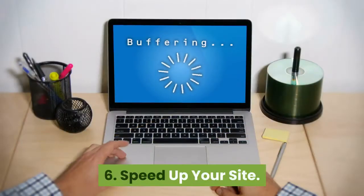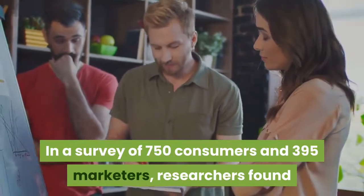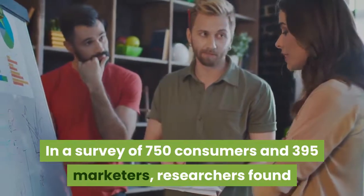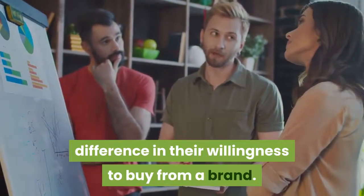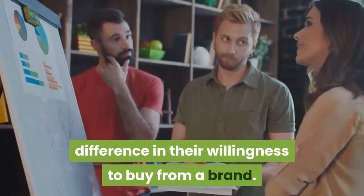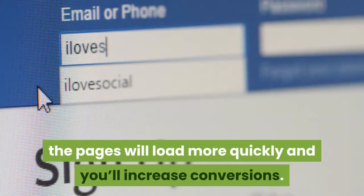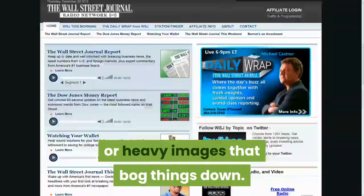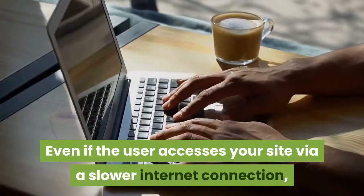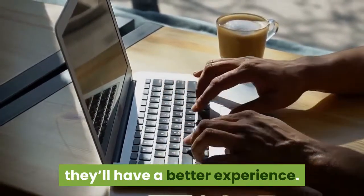6. Speed up your site. In a survey of 750 consumers and 395 marketers, researchers found that 70% of consumers say page speed makes a difference in their willingness to buy from a brand. With limited features on your site, the pages will load more quickly and you'll increase conversions. A simple design doesn't hang up with scripts or heavy images that bog things down. Even if the user accesses your site via a slower internet connection, they'll have a better experience.